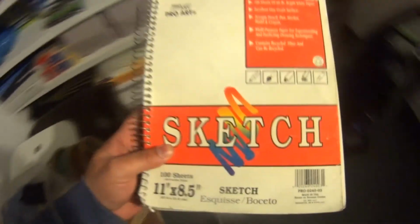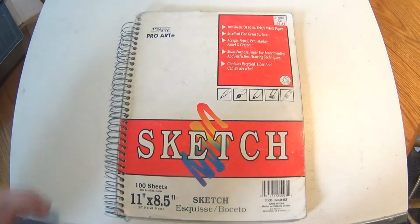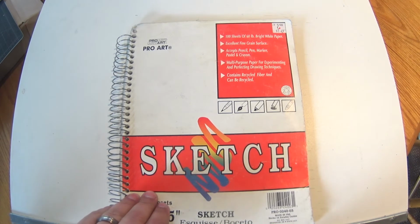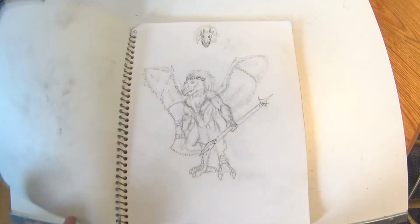Yeah, that looks like a good one. Alright. Thanks for clicking. This here's Joe Fritz, and we're going to go through another old sketchbook commentary. Of course, as soon as I start recording, the cat wants on the table, and here he comes.